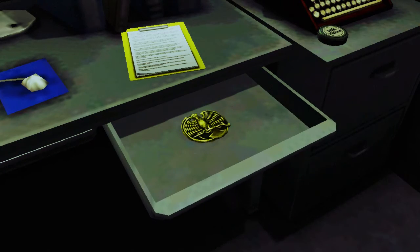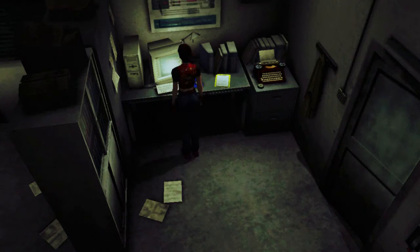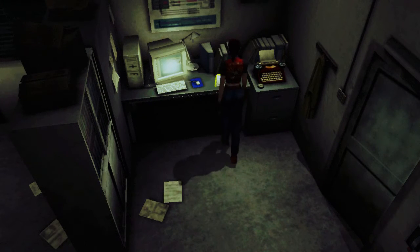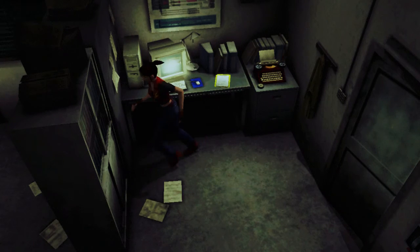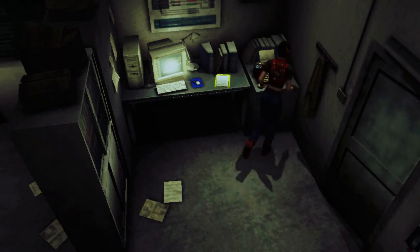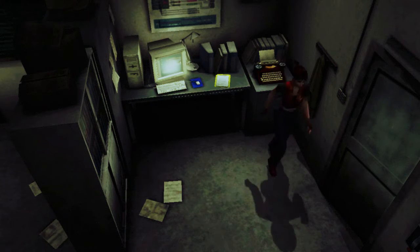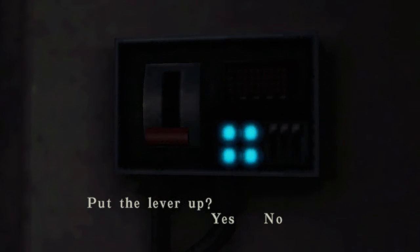What is this? Oh, nice. Take the Hawk emblem. What about this? Okay, I guess nothing else here. The email to Leon has already been sent. Okay, she's still in touch with Leon. Lock release device. Push lever up. Nope. And ink ribbon. We got 3 this time. Okay, I'm not going to use it just yet.